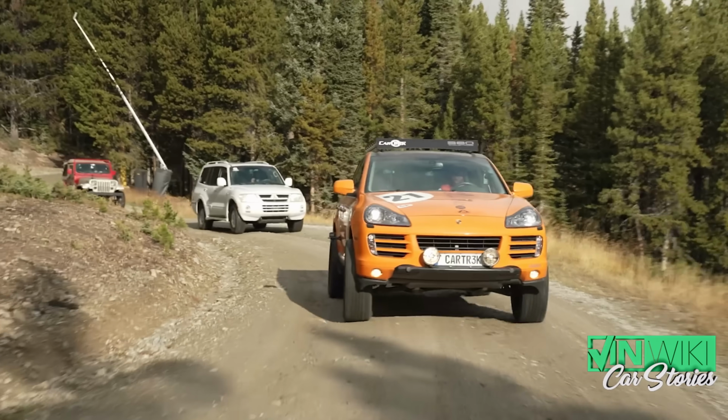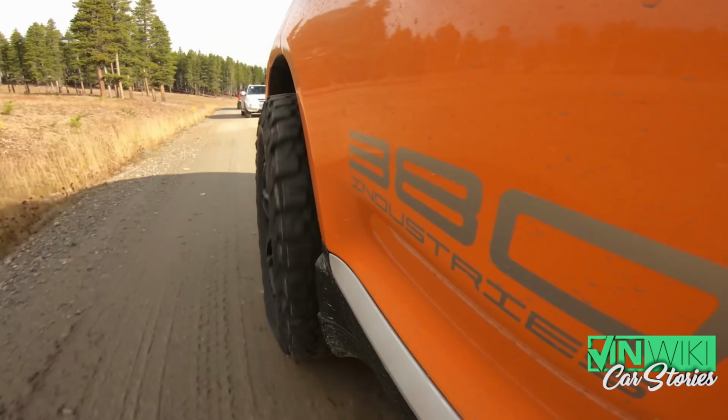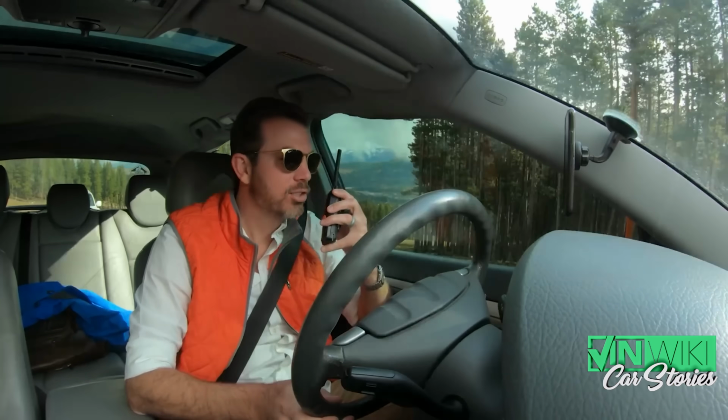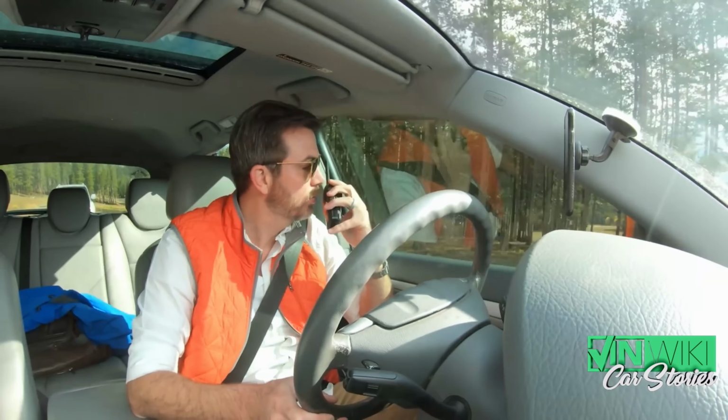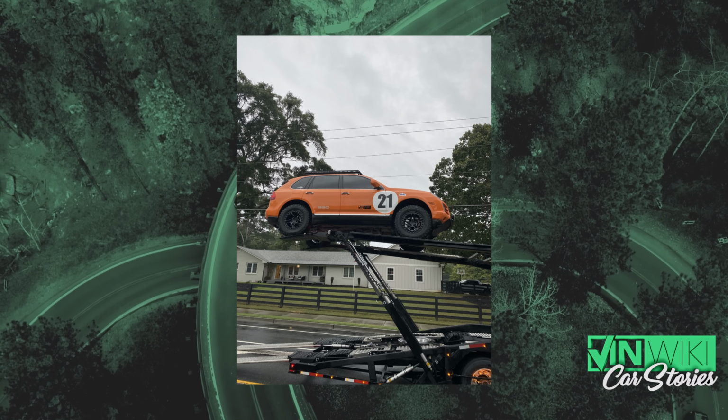It is everything I ever dreamt of. Honestly, my immediate regret was that I hadn't started with a much nicer Cayenne and just pretended that it was the $2,000 car. So I was like, this is the coolest thing I've ever seen in my life. And so I go out. I really don't get to drive it much at all because we have like a few hours before the truck's gonna get here to pick up all the cars and ship them out to Kansas for the start of Car Trek.